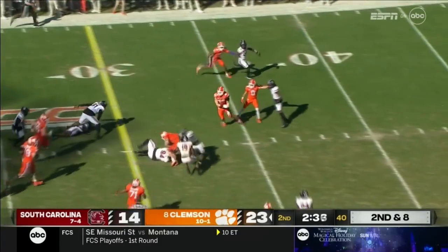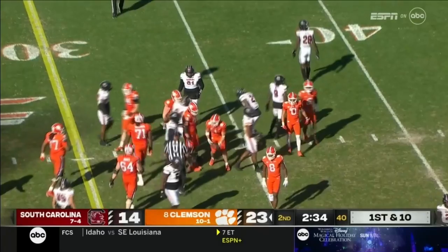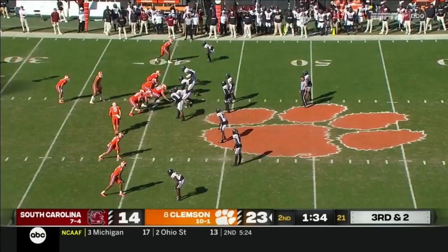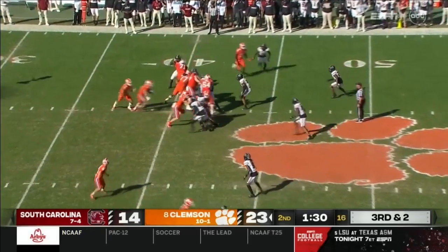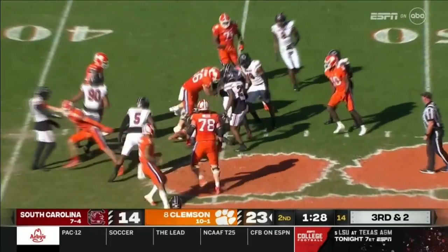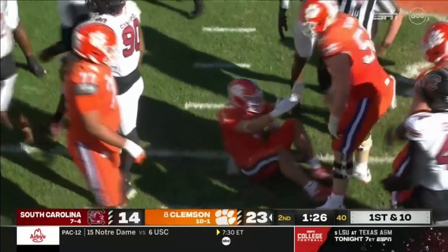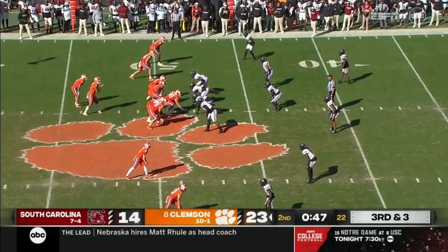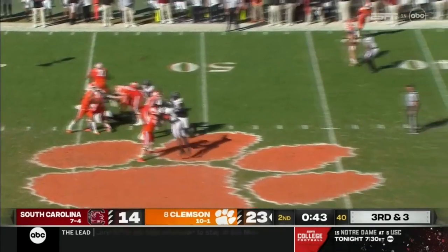Here's Shipley, a couple of nifty moves. And he's out to the 33 with a first down. Took the opening kickoff. Big opportunity for Clemson to take control of the game here. Shipley got spun around, but still got the first down. The clock will stop for a moment to move the chains. Take those legs out, and down he goes. 3rd and 3. They're not quite in field goal range.